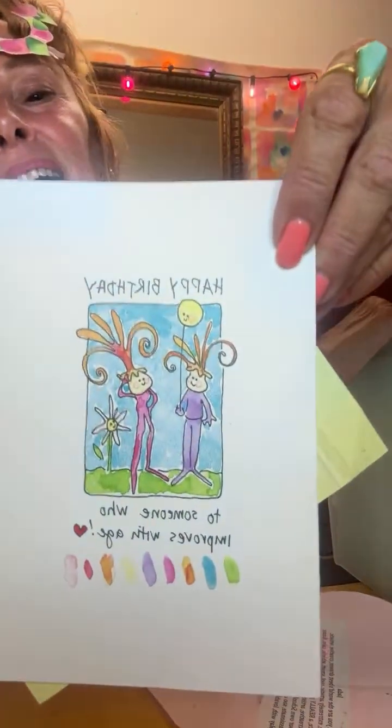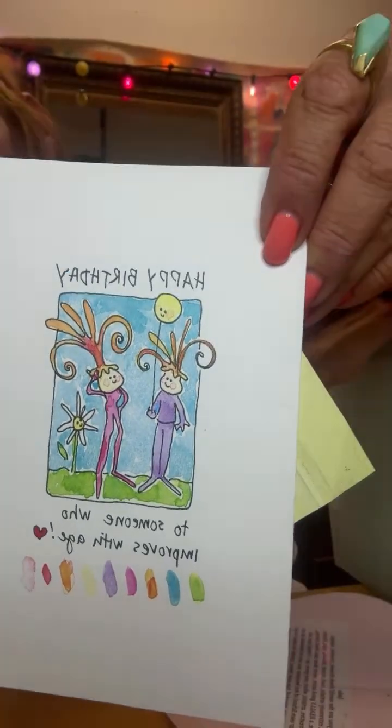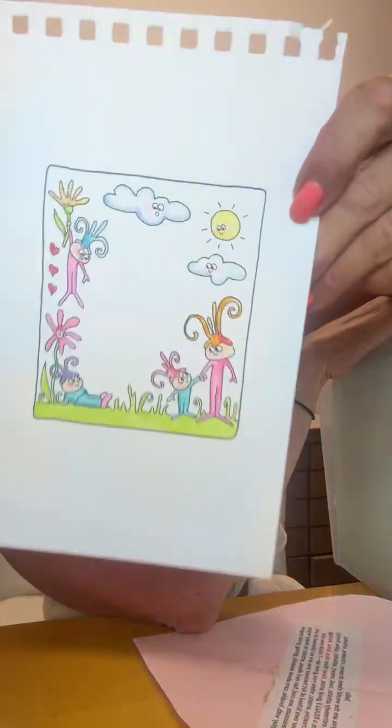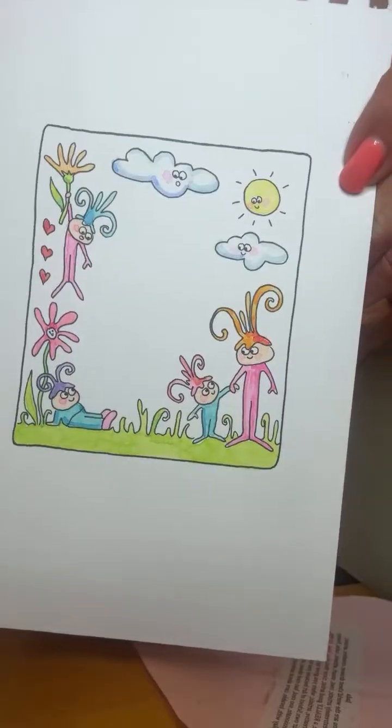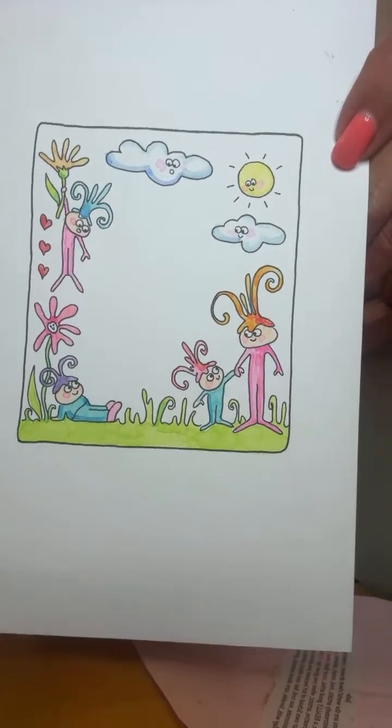Oh, another card. Happy birthday. My mom loved these shaped doobies. Thank you. My skin looks glowing. That's so sweet. Thank you so much. This was a business card. Back then, you didn't do things digitally. This was a business card that I made. I had someone print my name on it, but this was my business card. Back when you had business cards, things have changed.